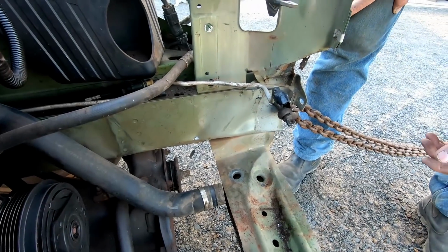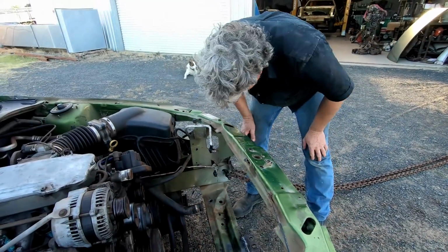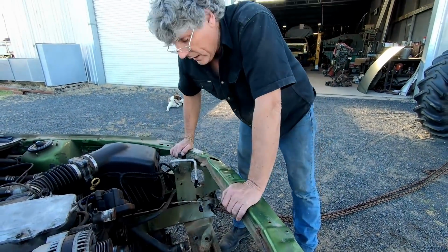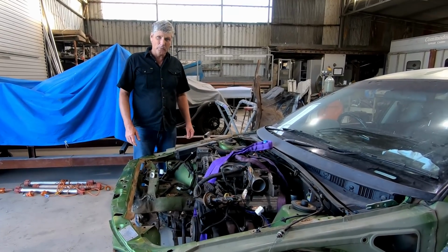Yeah, I don't think we're going to achieve any more. We're starting to tear the hole out of it. But it's moved it a bit, so that's got it closer to where we want to be. So it means this area in here is all useful for cutting it and repairing it. So we've got our frame rails about as straight as they're going to get, so from here on it's replacement.